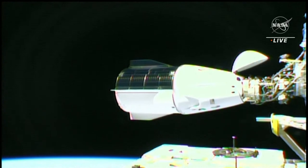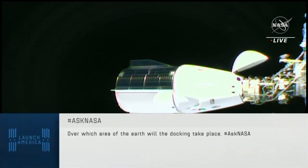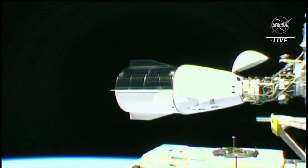Throughout our coverage, we'll be taking your questions live and answering them on air. If you have a question for us, use the hashtag AskNASA to submit it. We did get a question from Steve who wants to know over which area of the Earth docking will take place. Well, as you can see, Endurance is already docked to the International Space Station. That docking took place at 5:32 p.m. Central Time, while the International Space Station was flying 260 statute miles over the Eastern Caribbean Sea.